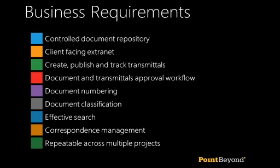They wanted proper approval and workflow controls so that when a document's finished, they know that it's been approved and it goes through an appropriate multi-stage approval process. And similarly, when a transmittal is created, they wanted to be certain that the transmittal is approved by the appropriate people before the documents are published out to the clients.